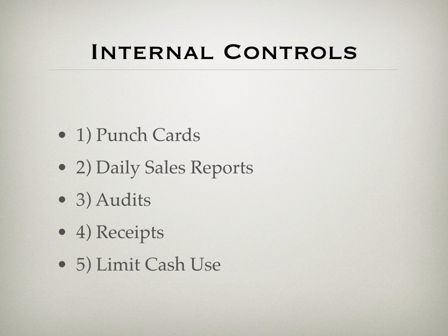Second, we have daily sales reports, and daily sales reports track how much business we did during the day. This can help keep track of inventory and will let you know how much money is coming in and out of the company daily.